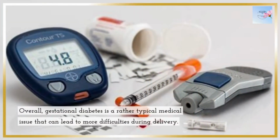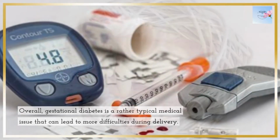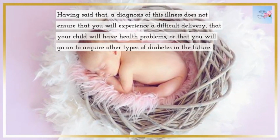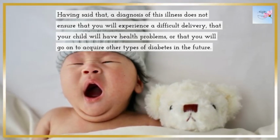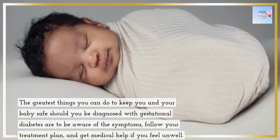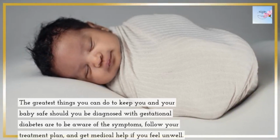Overall, gestational diabetes is a rather typical medical issue that can lead to more difficulties during delivery. Having said that, a diagnosis of this illness does not ensure that you will experience a difficult delivery, that your child will have health problems, or that you will go on to acquire other types of diabetes in the future. The greatest things you can do to keep you and your baby safe should you be diagnosed with gestational diabetes are to be aware of the symptoms, follow your treatment plan, and get medical help if you feel unwell.